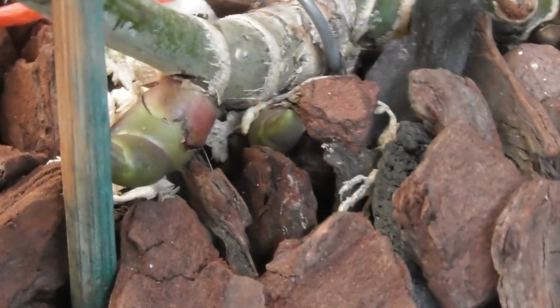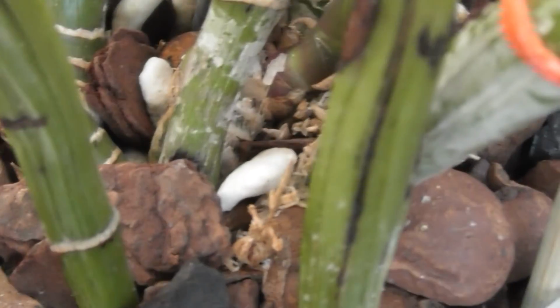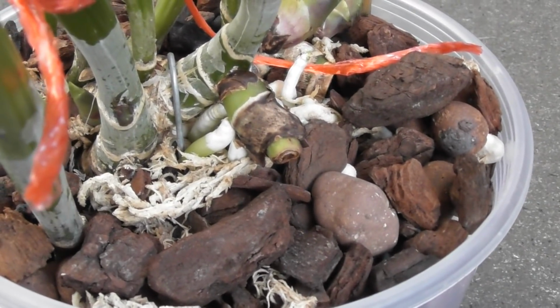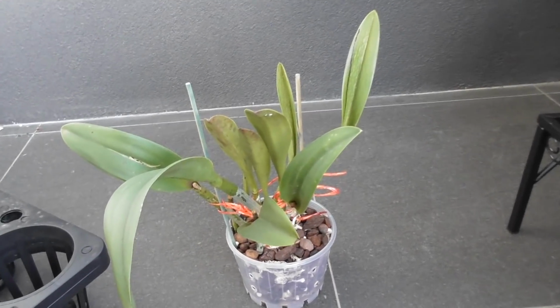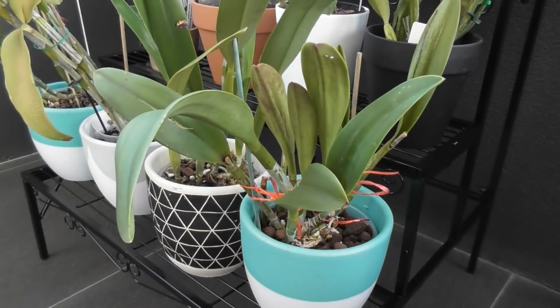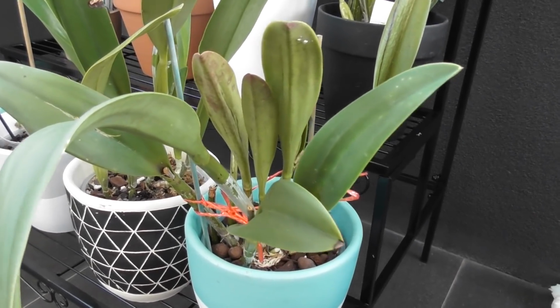But look over here. It's got two new growths off the back portion of this plant, and look, a third growth off the back portion of this plant. And not only that, but do you see the roots coming out of the growth that I accidentally broke? This plant is a glutton for punishment. So it's doing really, really well after that repotting and dividing. So hopefully I will actually get 4 new canes and maybe 4 flower spikes from this plant. Fingers crossed.